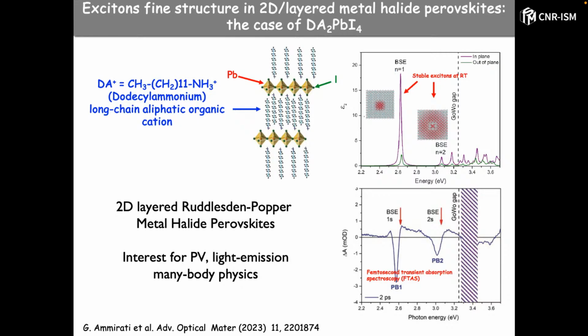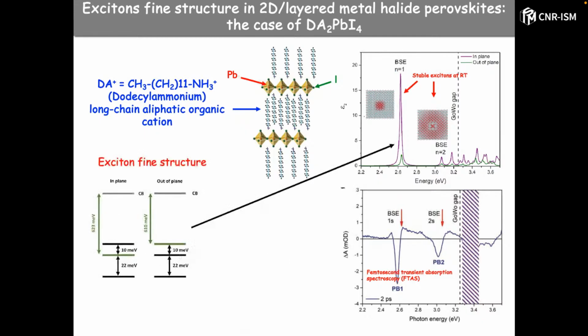And for instance, this is a work that we did some years ago with Daniele and collaborators, where we calculated the optical spectrum, actually they measured the time resolved absorption spectra, but they asked us to interpret the experimental features. From the analysis of the normal linear spectrum, we were able to demonstrate that the first peak was due to the 1s exciton, while the second peak that we calculated was due to the 2s excitonic series. This is something where experiment and theory seem to compare well, and we were also able to understand that the excitonic binding energy is quite high in this material.